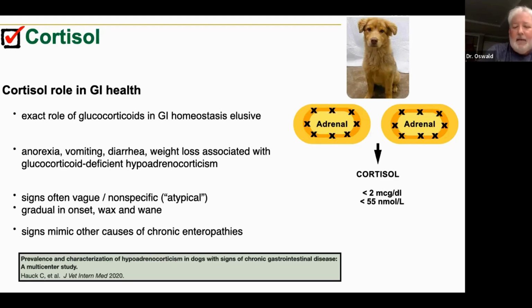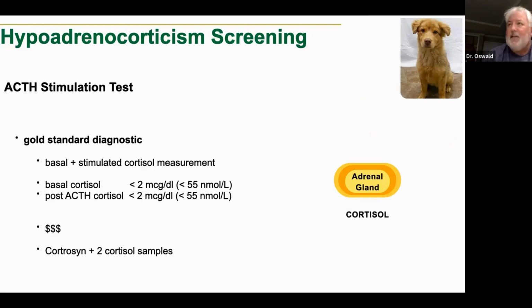And again, I think it's something we overlook or don't consider often enough, that we would like to know in anybody with GI issues, do they have appropriate levels of cortisol? So the gold standard diagnostic test is still the ACTH stimulation test. I'm guessing that most of you maybe don't carry ACTH in your clinics. I know most of my referring vets do not, and you're looking to refer cases out for that test.